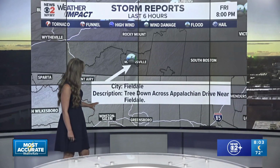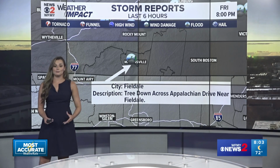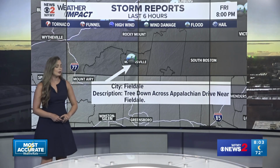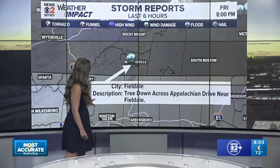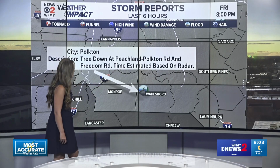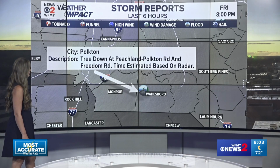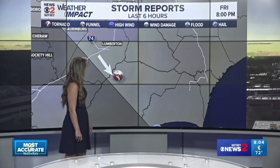Now, zooming in a little bit more on the Triad, I wanted to go through a couple of storm reports that I've seen from this system just in the last 6 hours. I haven't seen any particularly in the Triad, but some have gotten a little bit more close. This one is actually in Fieldale, near Martinsville, very southern Virginia. There's a tree down across Appalachian Drive near Fieldale. Just to our south, south of Montgomery toward Wadesboro, in a city, Polkton, a tree down at Peachland Polkton Road and Freedom Road. And this time, of course, is estimated on radar that we saw just a couple of hours ago.